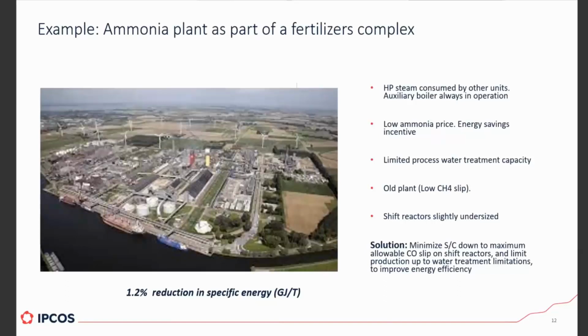Let's say your urea plant. The high pressure steam that you're generating in your ammonia plant is used not only to give energy to your syngas compressor, but it will also be the steam that you use to give energy to your CO2 compressor in your urea plant. So because of that, what we found here is that the HP steam balance is only met if an auxiliary boiler is used.